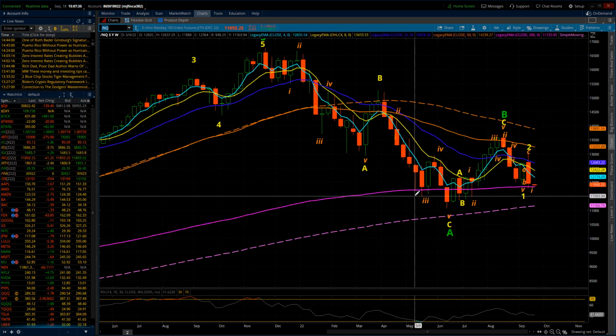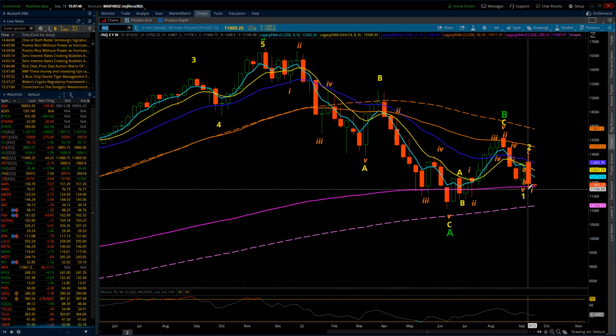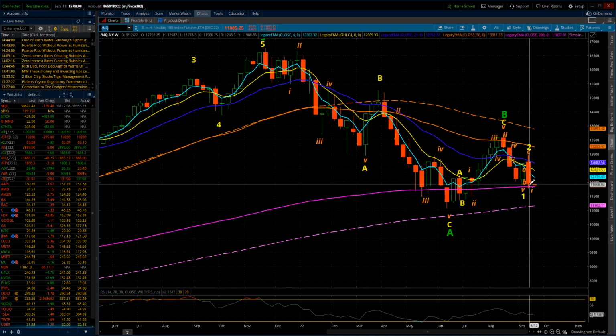Now, that at the time and still right now is sitting at about 11,840 to 50. And the market got down on Friday. The low was 11,778. So it broke below, but immediately, and with some gusto, so to speak, retook that level and closed well above it. It managed to rally back above and closed at 11,960.